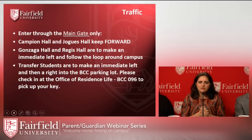If you're a transfer student, you're also going to make an immediate left and then turn right into the BCC. That's the Barone Campus Center parking lot.